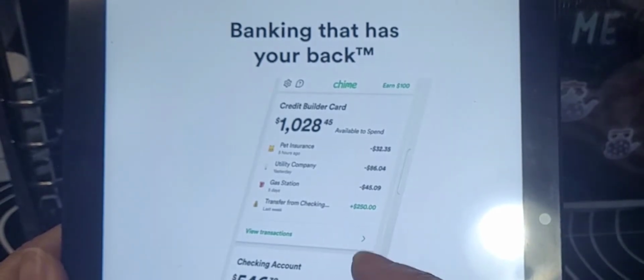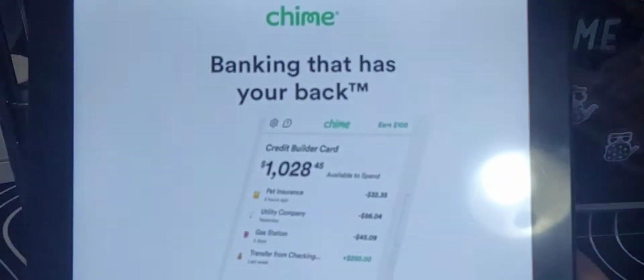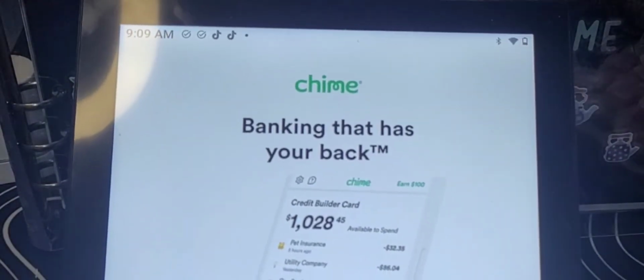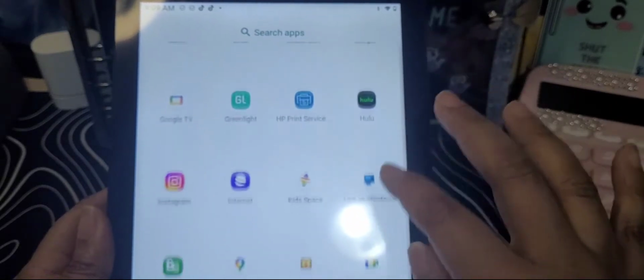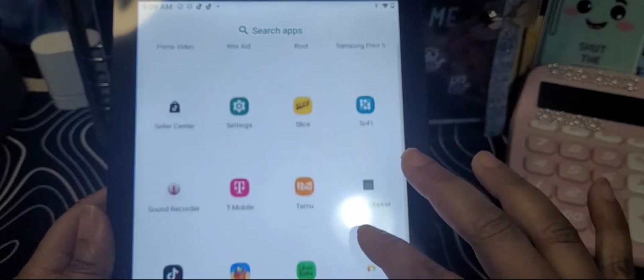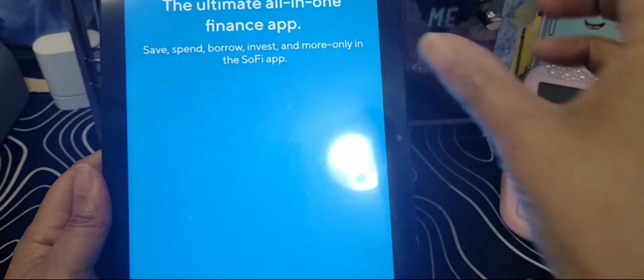This is not a high yield savings, so when I found out that I was going to start cash stuffing, it was better to get a high yield savings. So from that point, I also added to my repertoire. I got myself a SoFi account. SoFi is a high yield account, and in that account I also have a checking and savings. All my money that I get paid goes to the Chime account, and from the Chime account is where I pay all my bills and such.